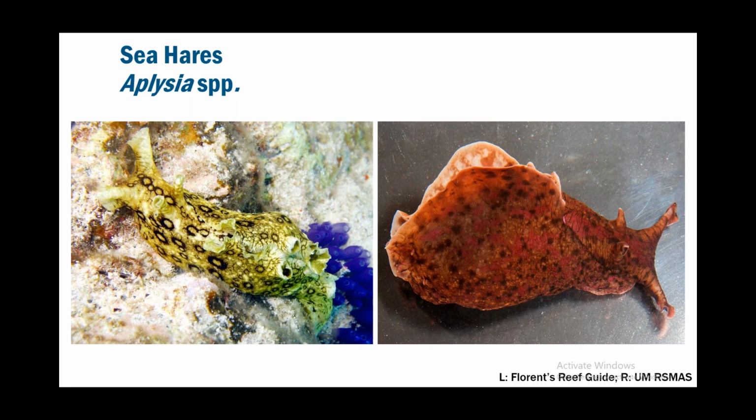These rhinopores are chemosensory organs, meaning that instead of using them to hear or to see, they can actually sense chemicals in the water. And they use these chemical signals to basically learn what's around in their environment, be it predators or the things that they're trying to eat. Like the cephalopods we'll talk about later, they do have a soft internal shell. And unlike many of the cephalopods, these are herbivores.